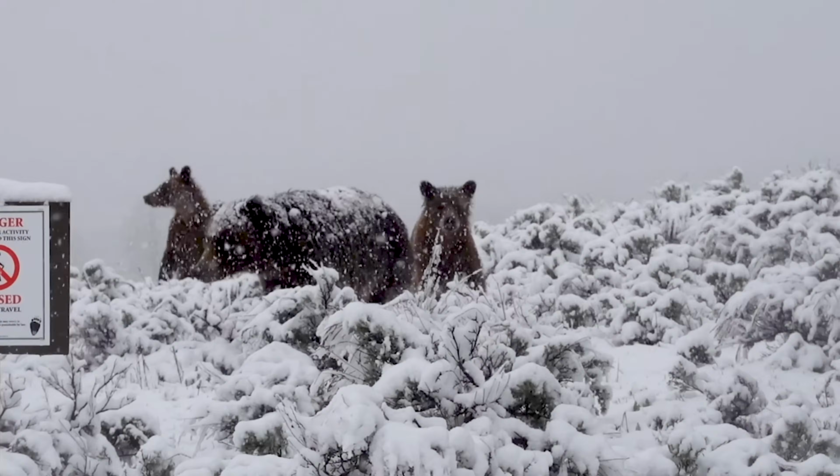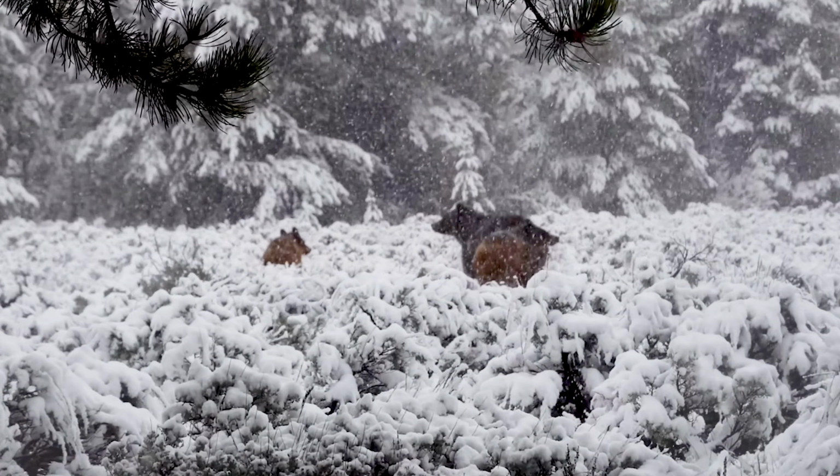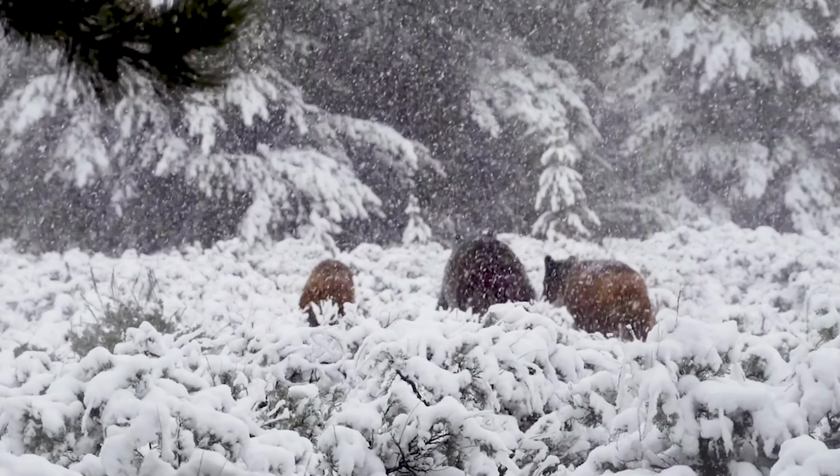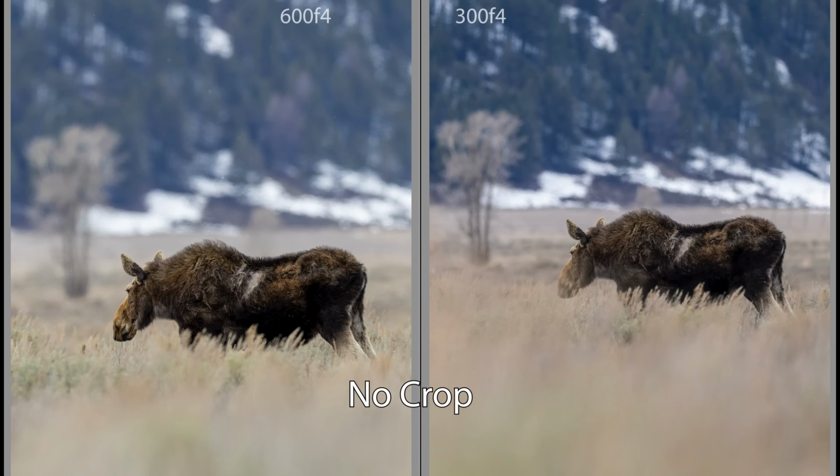Although the Tetons is one of the greatest areas on Earth for finding things like grizzlies, it was still a bit difficult. So we did do a few tests with moose and elk and bison, some of the more common, easier to find animals.